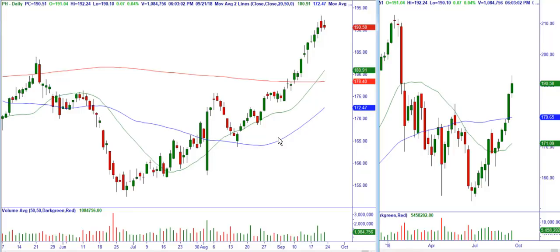Finally, PH, Parker Hannifin. You just missed your entry is all. Here was your entry back here, on this ugly gap down bar. We call this a bear gap that bullies. It's just a cute little name we came up with because it's a very bearish gap that was quickly negated in the first hour of trading. That's bullish. Then you got your 50% pullback into that wide range bar on the 50 period moving average.